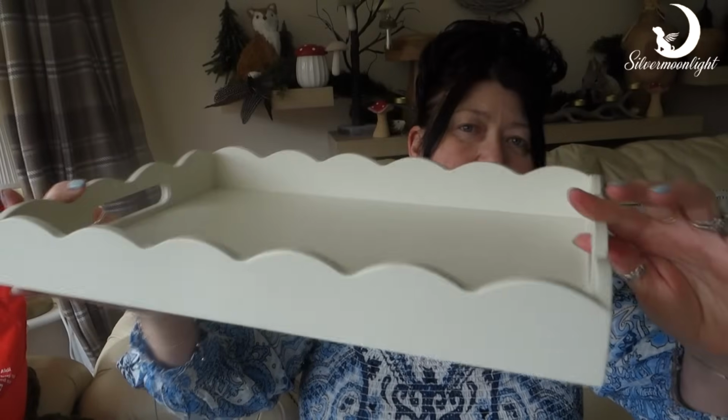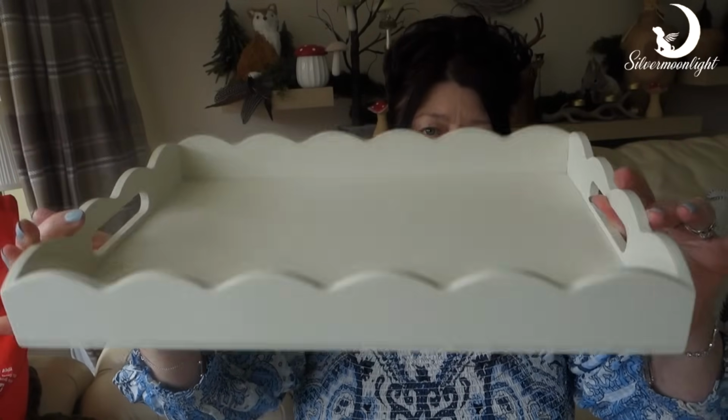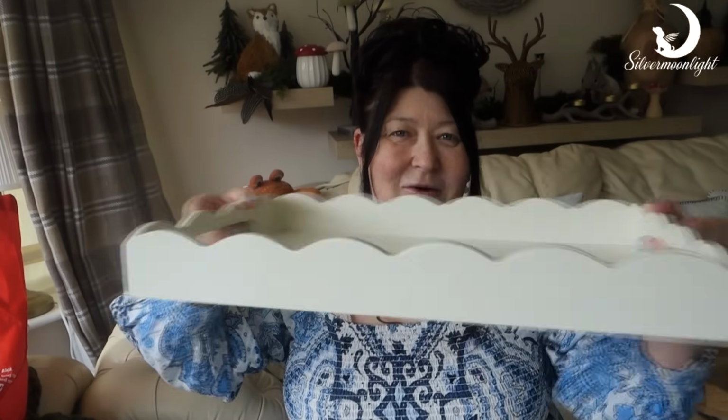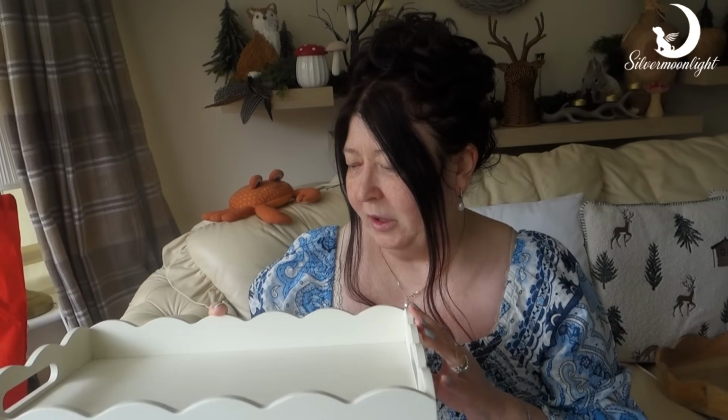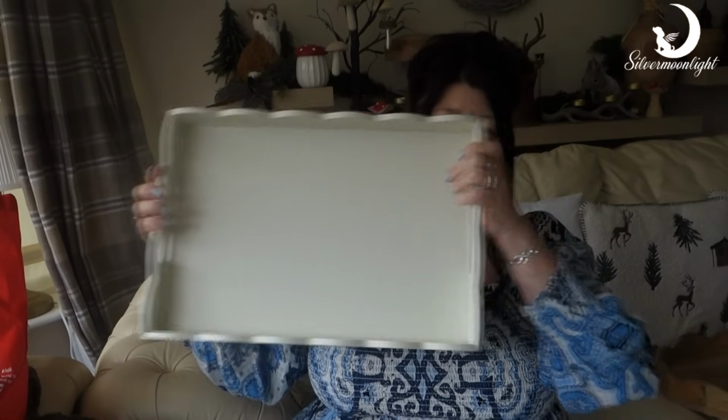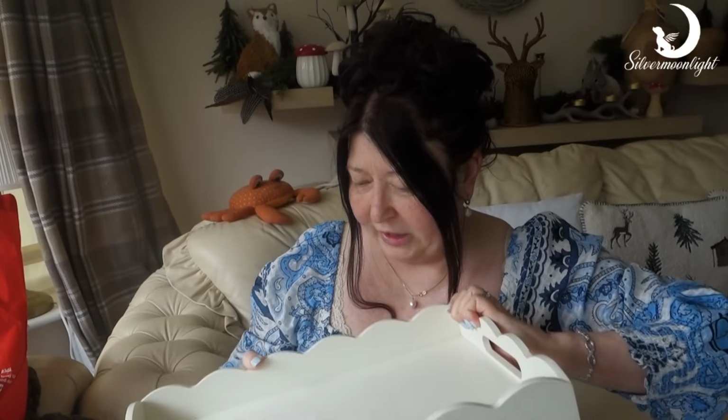I also picked up another little tray as well, and it's this cream one. It's again got the lovely scalloped edge, but this one's got the handles at the side. So it's really nice for a little breakfast tray. I think this one was £15 too? It was either £12 or £15 for this one. It's a nice sort of rectangle size. You could use it as a breakfast tray, or you could use it at your tea coffee station also. That's that one.